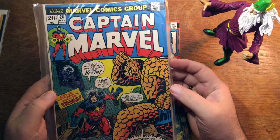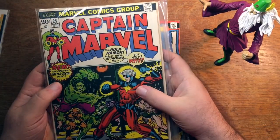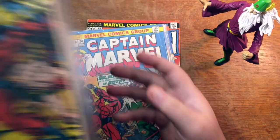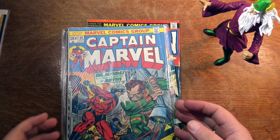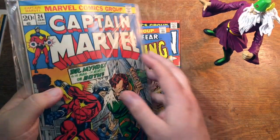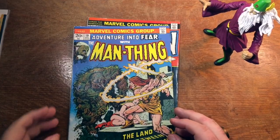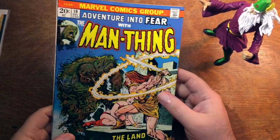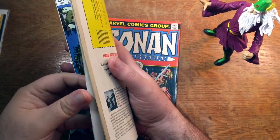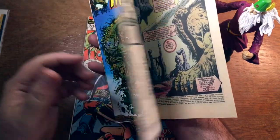There's Captain Marvel 26. I always loved this Captain Marvel costume. 25. Marvel. Dave the Android Man, number 24. Now do you know what this book is? Adventures into Fear. And I believe the actual title is just Fear. It is. See there on the indicia, it's just Fear.